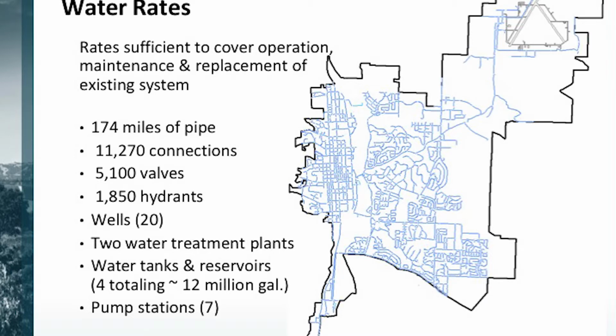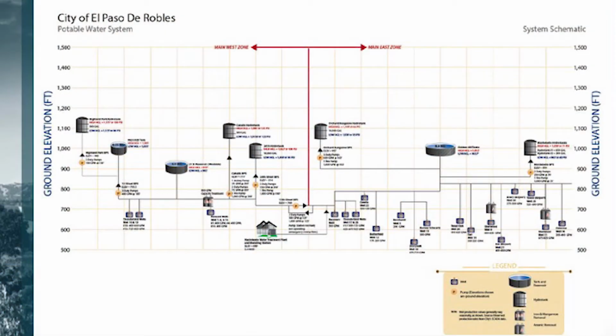This map here shows just kind of a skeleton view of all the city mains. There's 174 miles of pipe, 11,200 service connections, 5,000 valves, 1,850 hydrants, 20 wells, 2 water treatment plants, 4 reservoirs, and 7 pump stations. That's what your water bill goes to, operating and maintaining these facilities. I like this graphic. I just threw it up because I like it so much. This shows all the facilities other than pipe, all the infrastructure we have in the water system, excluding the pipe. So it shows the reservoirs, the pumps, the arsenic removal systems, the treatment plants, etc.